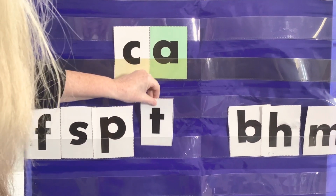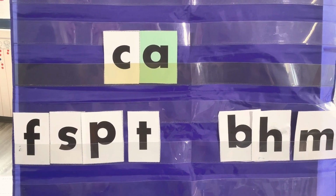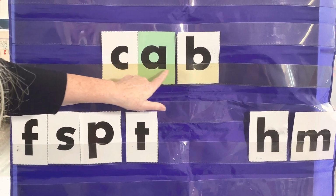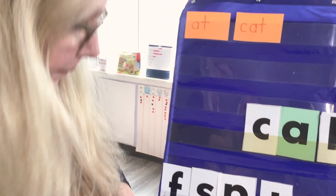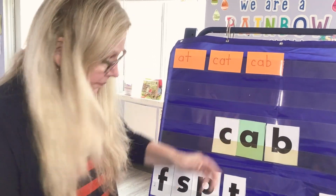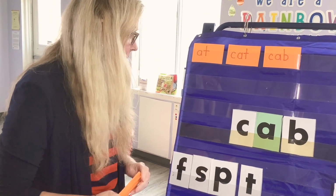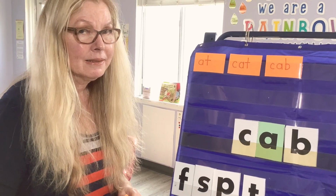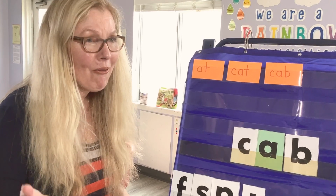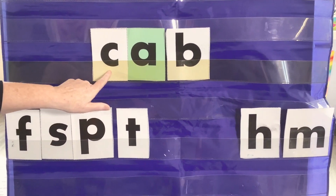So you take off your ending and find the B. Can you find B? Cab. Your word should look like my word. Ka-ab. Here's my cab word. Next word. Pat. Reggie, our dog, likes it if Mr. Fear would pat him all the time. Pat, pat, pat. Whoa. Pa-at.